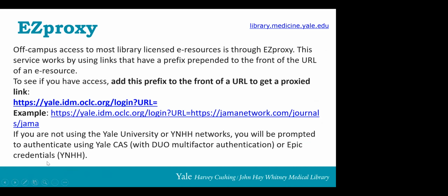So EZProxy is the easiest way to access our resources from off campus. Essentially how this works is if you enter from the library's website, all of our resources will have this EZProxy link before the resource, and it will essentially tell the resource that you're here at Yale. It does require you to sign in one time per session on your browser. So it'll just ask you to sign in with either your Yale NetID and password or your hospital Epic information.